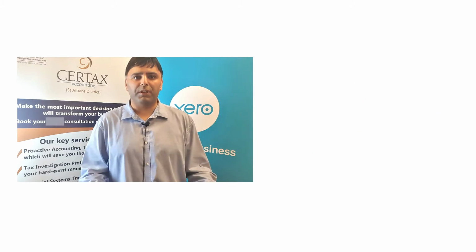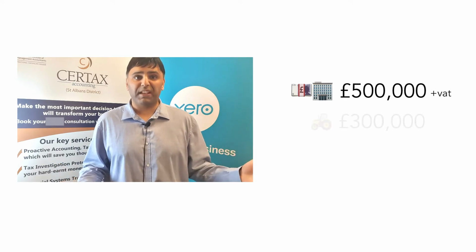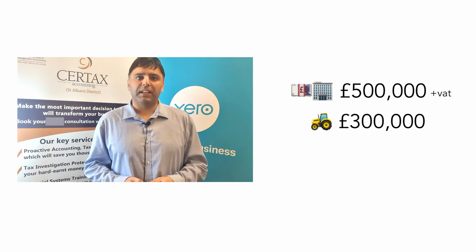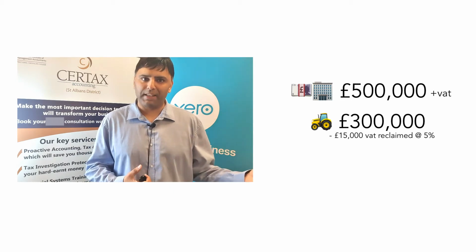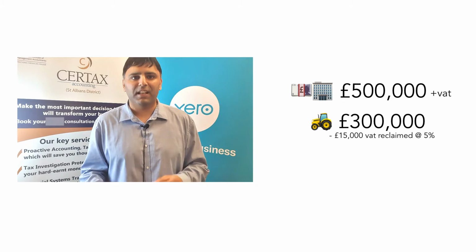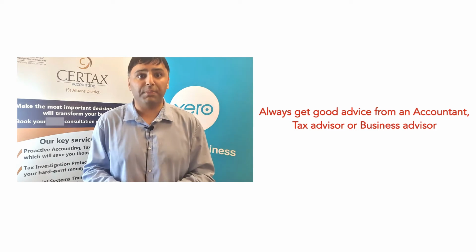So for example, in our project, what we said was a £500,000 property plus VAT when it's bought, and the project say was £300,000 to develop it. That would have been at 5%, £15,000 that you would have gained by claiming it back. You don't really want to pay that away. So the way to manage and tax plan against this, and it's a very good tip, is if you decide to keep it, always get good advice from an accountant, tax advisor or business advisor.